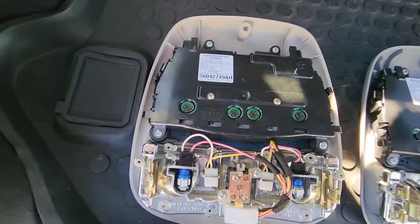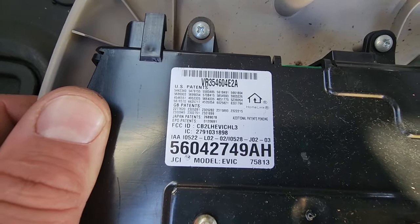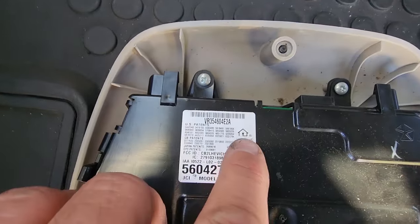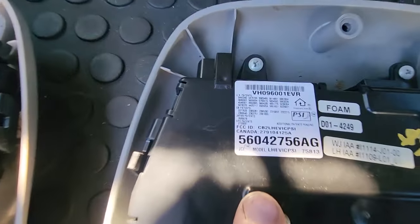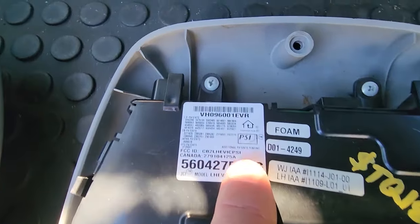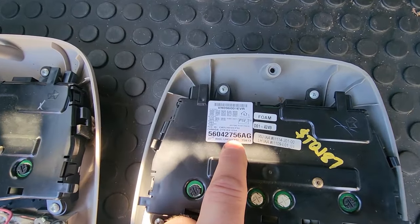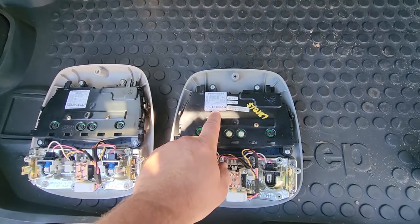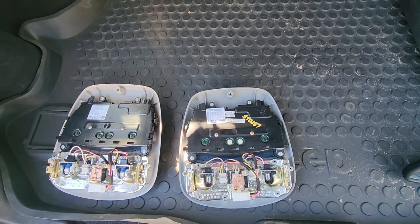All right, here is the overhead console that I just removed. Here is the serial number for the 2003 Laredo one. As you can see, it's got HomeLink, but nothing else there. If you go over to this bad boy, this serial number is 560-427-56AG. It's got the tire pressure monitor system and HomeLink. In my opinion, if you want to upgrade your Evic, this is the one to get. Just look for models with this serial number in 2002 Grand Cherokees. Check limited and higher models.